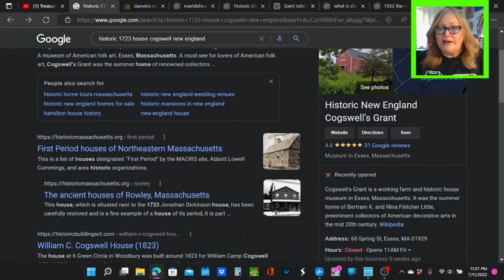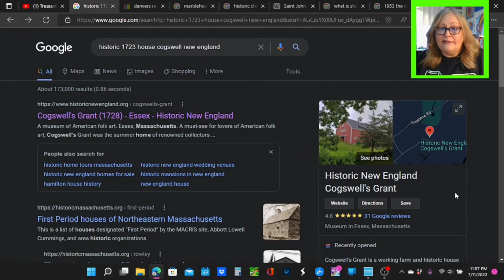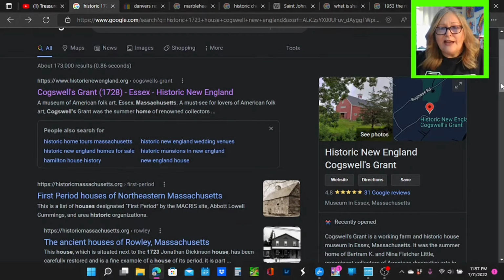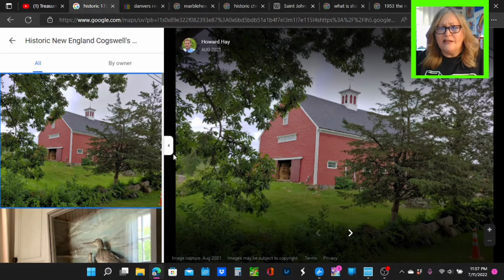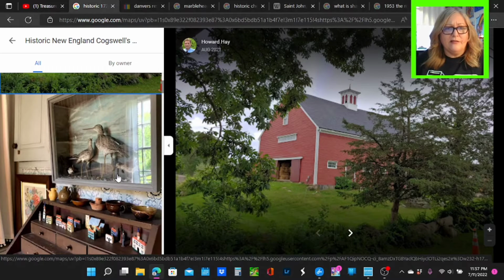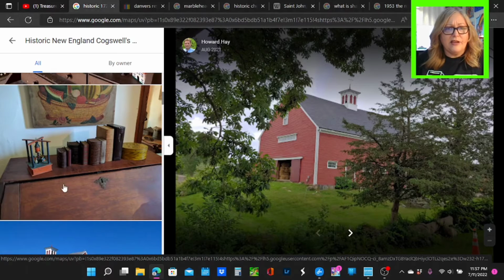And it says Cogswells Grant is a working farm and historic house museum in Essex, Massachusetts. It was the summer home of Bertram Kay and Nina Fletcher Little, preeminent collectors of American decorative arts in the mid-20th century. And that's insane that she was with a family of Cogswells to go visit it. So I would imagine they were possibly related at the time. And let's go over here to photos, which it's incredible that this place is still going. Oh my goodness. Okay, I'm just looking.